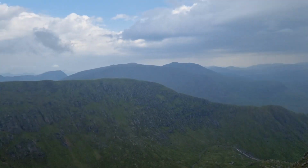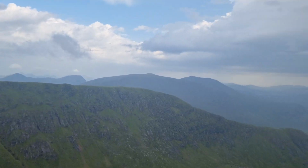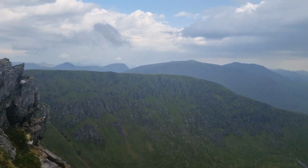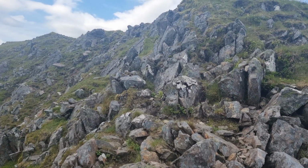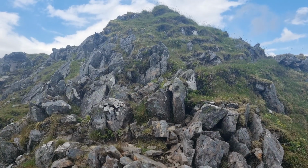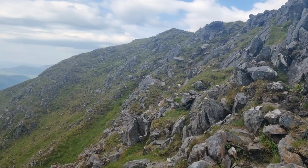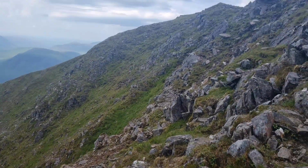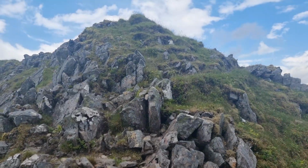I'll add the caveat that if it's extremely windy, and I mean like 70 mile an hour gusts, that could blow you off it. So it is weather dependent. But in reasonable weather, there's no issues with this ridge. And as always, I'm keeping to the highest point of the ridge. It looks like people are trying to go down and around there. It's probably just goats, to be honest. But go up this way, it's going to be easier.